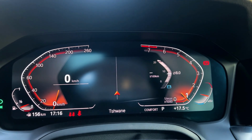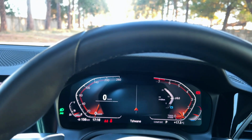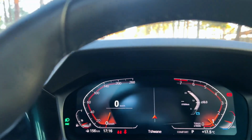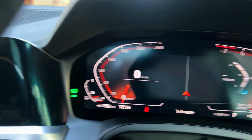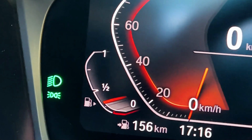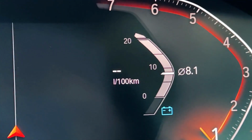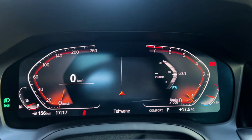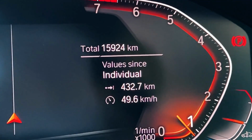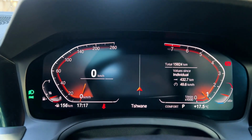This shows you your consumption, which, speaking of consumption, is quite good in here. I drove the previous 220i and it was quite thirsty. I struggled to bring it lower than about 9.5 liters per 100. This car is quite an improvement in terms of efficiency. You'll see my fuel over there. I've got just over a quarter and it's gonna give me 156. Obviously depending on how you're driving, but I've been averaging 8.1 since I got it. I got the car with a full tank, and since then I have done 432 kilometers. So 432 kilometers on 3/4 of a tank in a 220i petrol 2 liter.